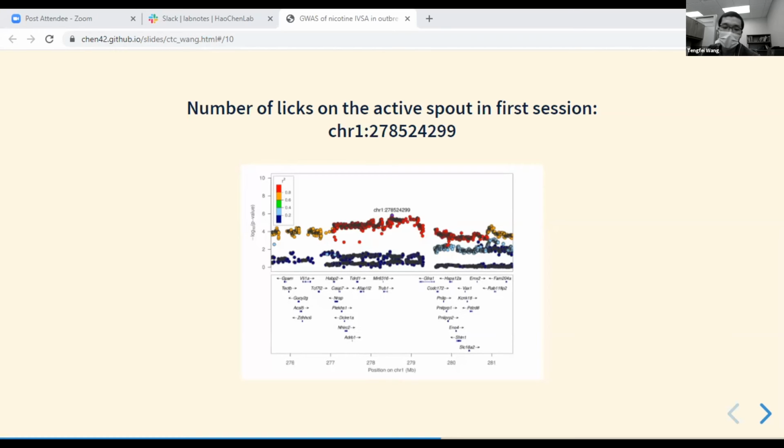For example, WEAT1A, HSPA12A, SHIT1, NRAP are all associated with smoking initiation in human beings, and our phenotype is the number of licking during the first nicotine self-administration. Also, a region on chromosome 16 is associated with the numbers of active licks and nicotine infusion in session 5 and 7.